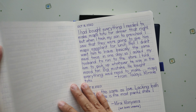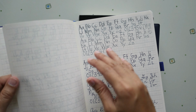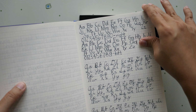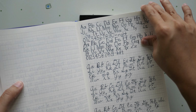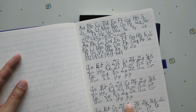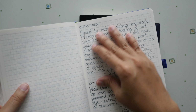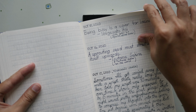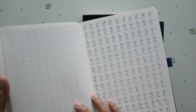was writing one thing per day, and mostly these quotes right here are all taken from a translation of the 5-year journal for Hobonichi. And in between, I try to write some cursive because it's been ages since I did that, and then continued all the way through, and I even ended up practicing per letter for cursive.